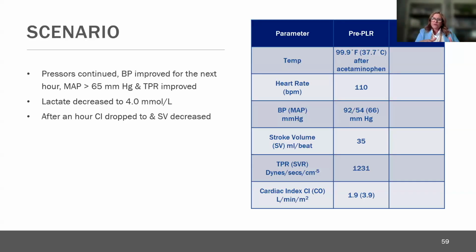If you look down at the lower three, if we did not have this patient connected to a hemodynamic monitor, we would miss out on some very important key concepts. This patient's stroke volume is down to 35. This patient's TPR is up to 1231. We are really constricting this patient now in efforts to bring up that mean arterial pressure. We all are well intentioned, but notice what that constriction has done to the cardiac index. It is making it very difficult for the patient's heart to pump against that resistance, and that cardiac index has decreased. And we're at a very low level here.